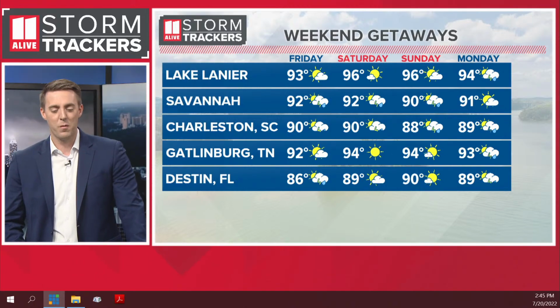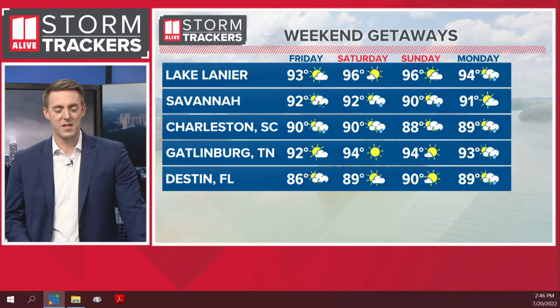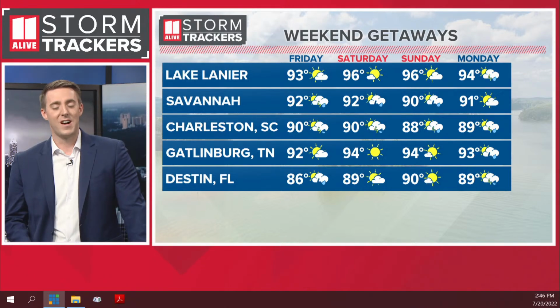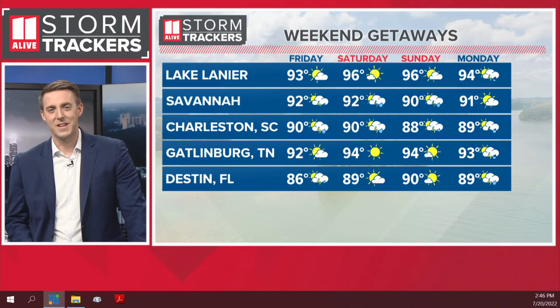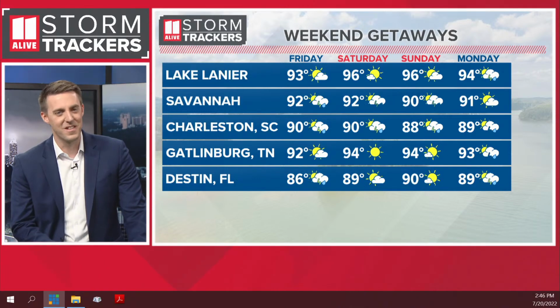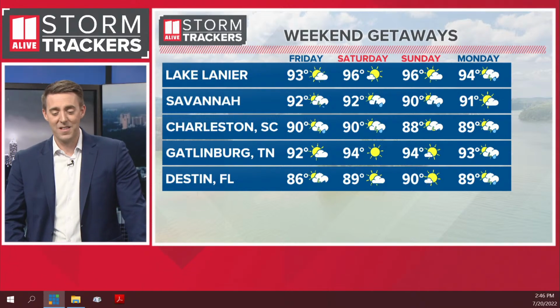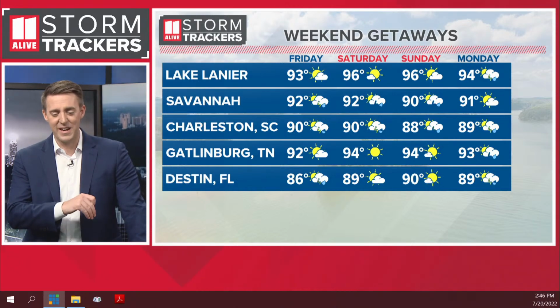Notice that for Friday, we are going to have some showers and storms down there towards the Emerald Coast. A little bit drier for Saturday and Sunday. Temperatures rising into the upper 80s to lower 90s. But remember, this time of year, you can never rule out an isolated storm briefly passing through, especially down into Florida. For Gatlinburg, though, some lower chances for rain. Friday, Saturday, and Sunday looking nice.